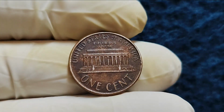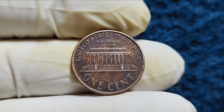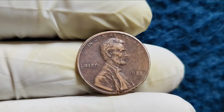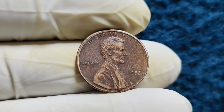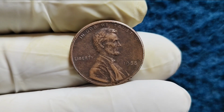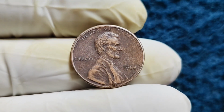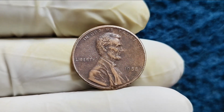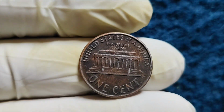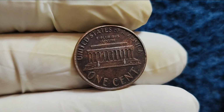A few years ago, I was going through some old change I had gathered over the years. I wasn't really expecting much. You know, a few quarters, maybe a nickel from the 90s that wasn't worth anything. But then, I picked up this one penny. It just felt different. It had a strange weight to it, and when I looked closely, I noticed there was no mint mark. At first, I thought I was losing my mind. I'd heard of the 1988 no mint mark penny, but surely I couldn't have one just sitting there in my pile of loose change, right?